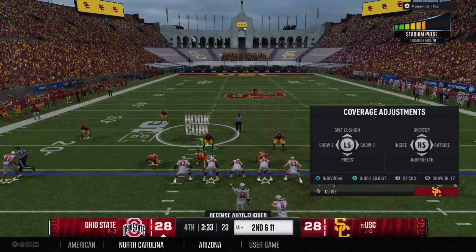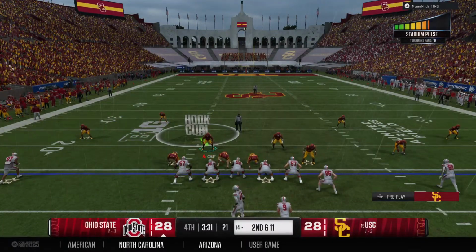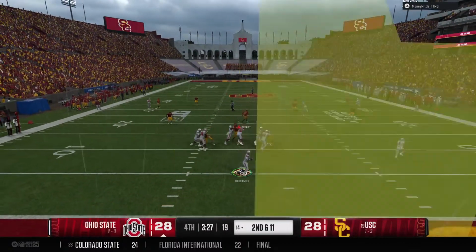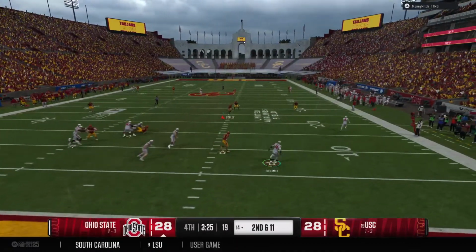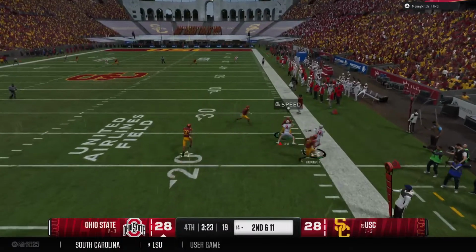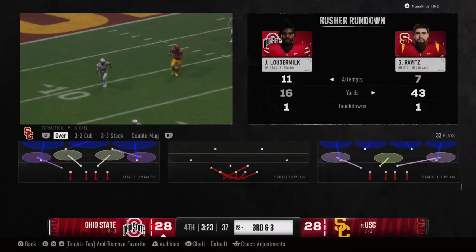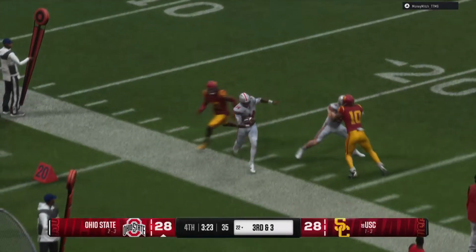Didn't get much done on that first play of the drive. It's 2nd and 11. He's looking to throw. Dances away from the heat. He'll try to do it himself. They'll force him out of bounds after a solid pickup on the play. And that's a pretty good job by this defense.